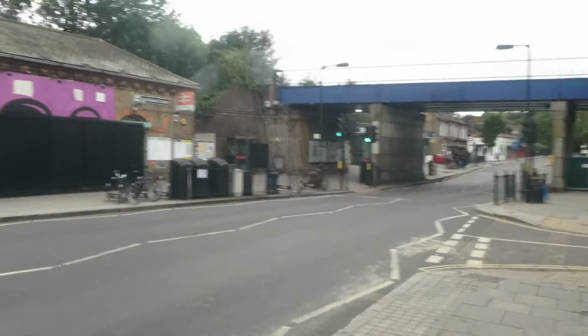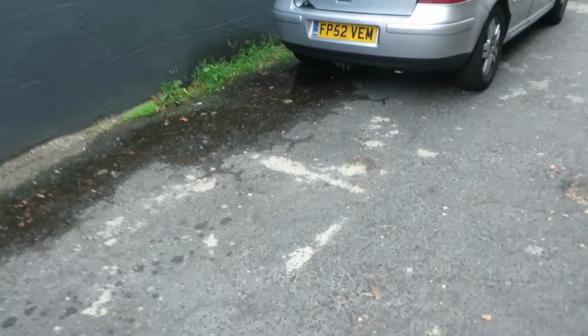Let's go try and find it. Interesting here, next to the dominoes, surface water. It hasn't been raining. This is possibly coming from that though. But this is roughly where the river would run. You had to walk a bit further around.